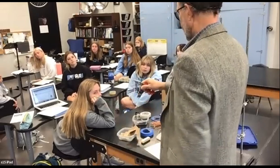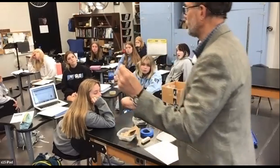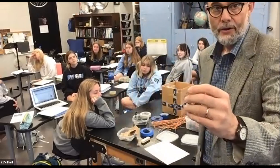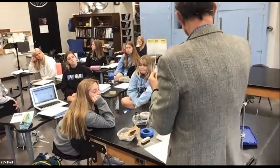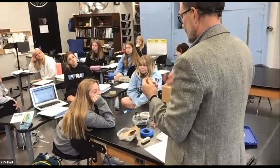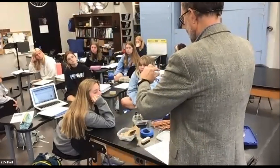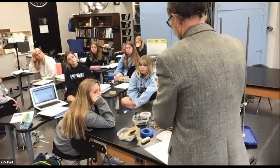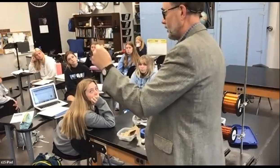So grip your wire. This is actually the same sort of copper wire that you were using in the outlet and switch lab. So basically, I just stripped off the insulation off of the outside of it. And you want to bend that wire into a loop that's going to be really, really long. That's way too long.